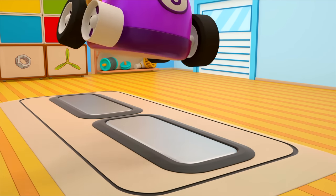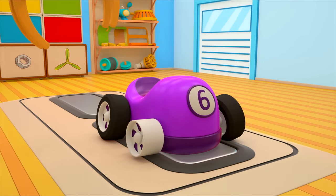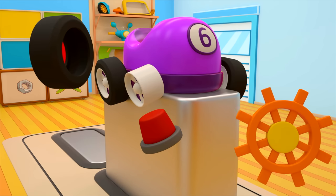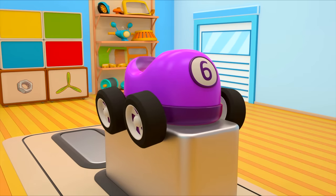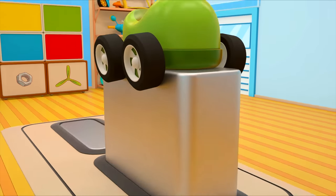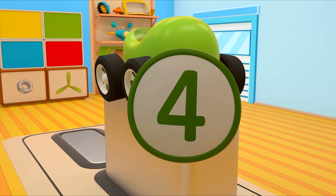Let's start the repairs. What do we need? A new tire. There's one. The green car's number has come off. Where is it? There it is.